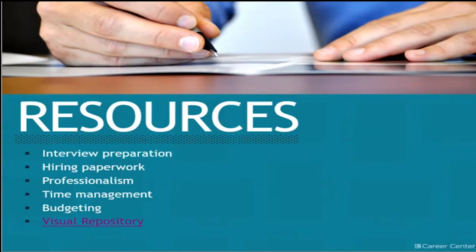It is important to make sure you are managing your time with work in consideration of your coursework and for crucial times during the semester, such as finals. The visual repository includes a time management document that you can use to plan out your days to make sure you have enough time for your studies, your work, and any extracurricular activities you enjoy.